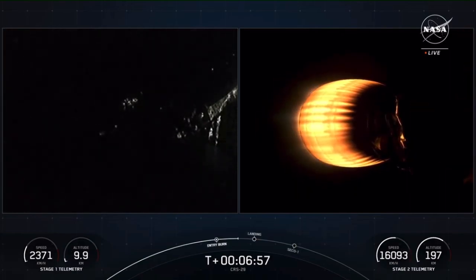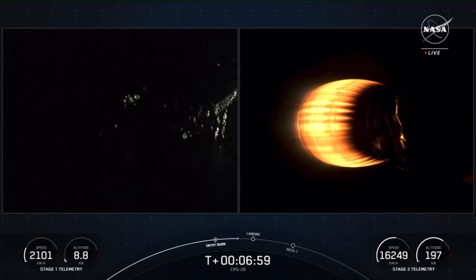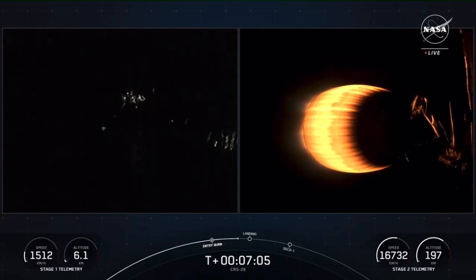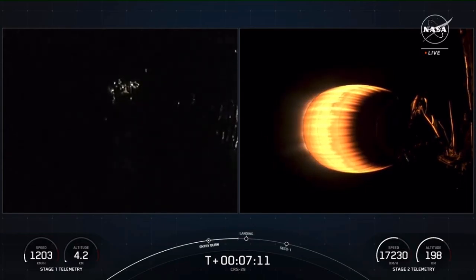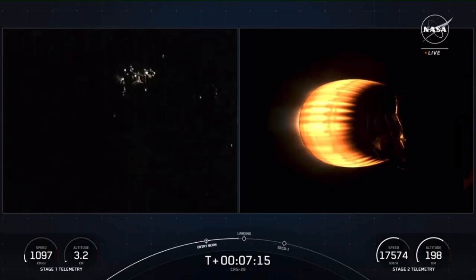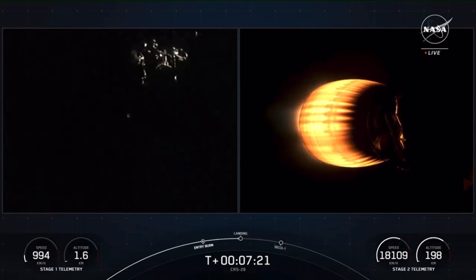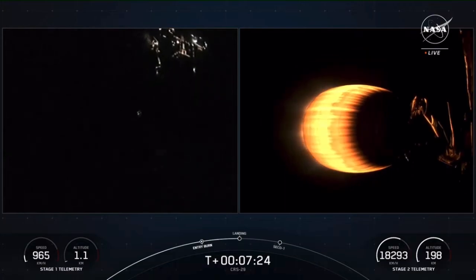Excellent call outs. The first stage vehicle also has 4 landing legs near the base of the vehicle, and they are deployed just a few seconds before touchdown of the vehicle. And if successful, this will mark the 243rd time that we've recovered a first stage booster, and that includes Falcon 9 and Falcon Heavy missions.